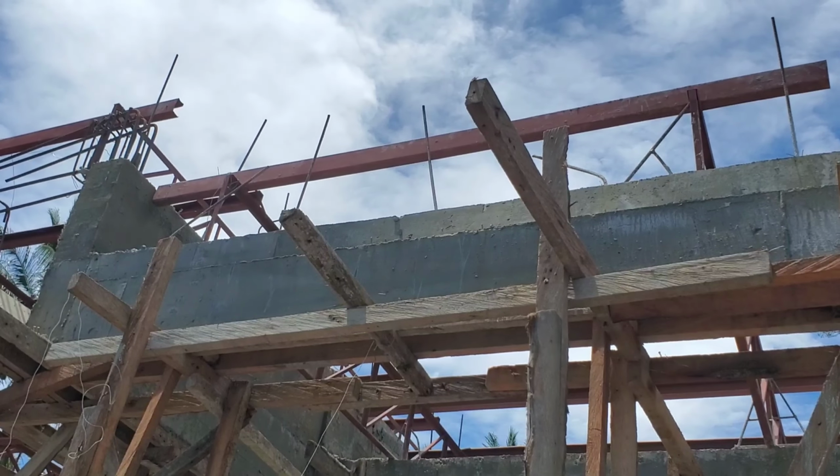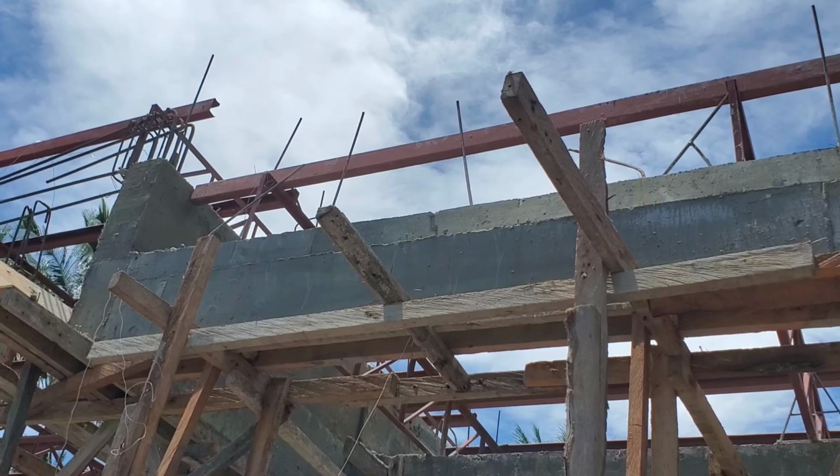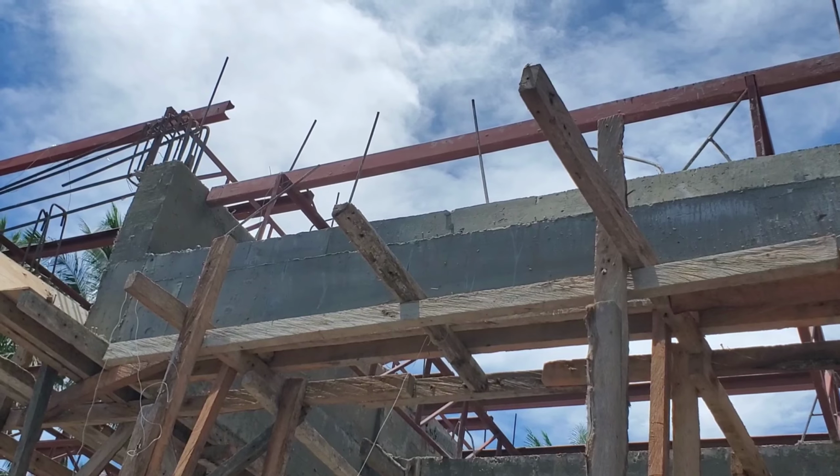So what I'm going to do is I'm going to insert a picture of what the architect shows it'll look like.